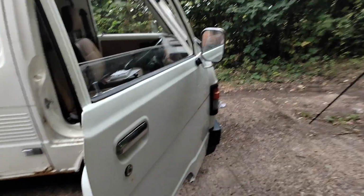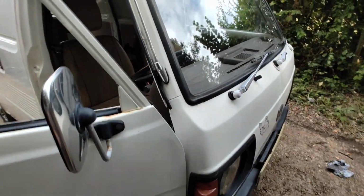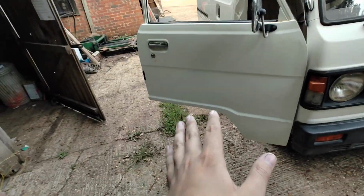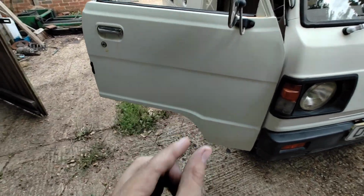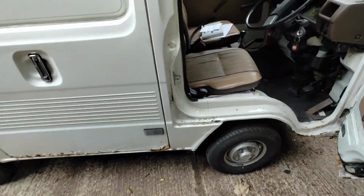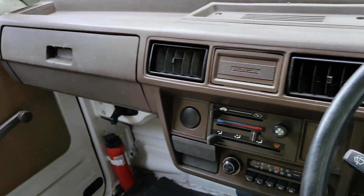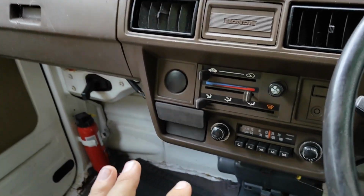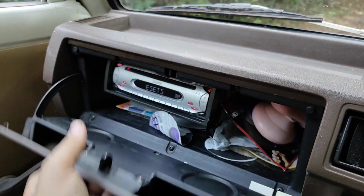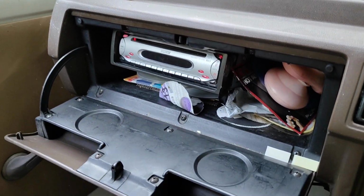Alright, so here it is. Runs and drives. The brakes are awful. There's nothing, and then there's a tiny little bit at the end, which still pretty much does nothing. But it does run and drive. You can see how rusty it is. Every time I turn it on, I can hear this beep from a radio, and I kept fiddling with this and nothing's happening. And I opened this. That's on all the time.